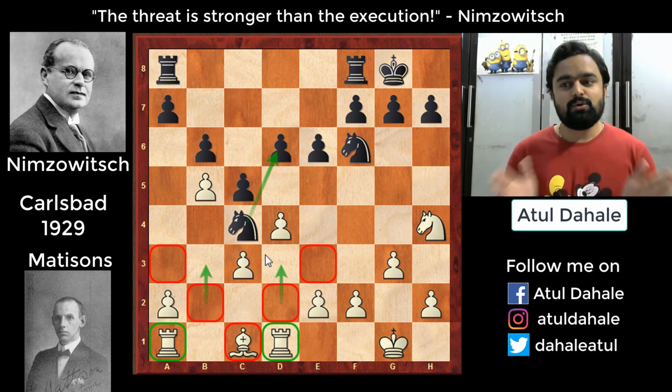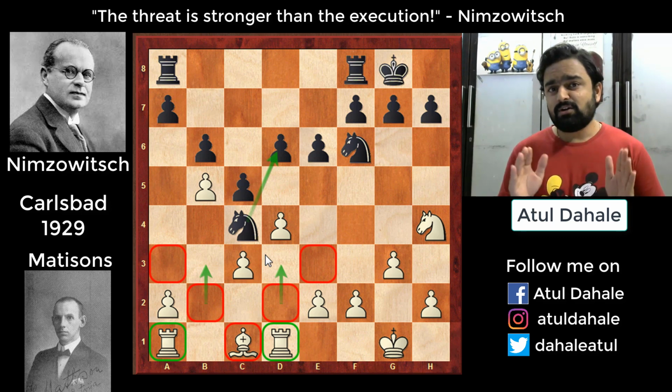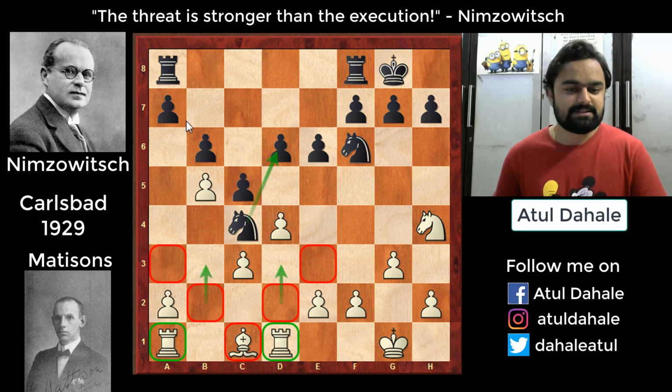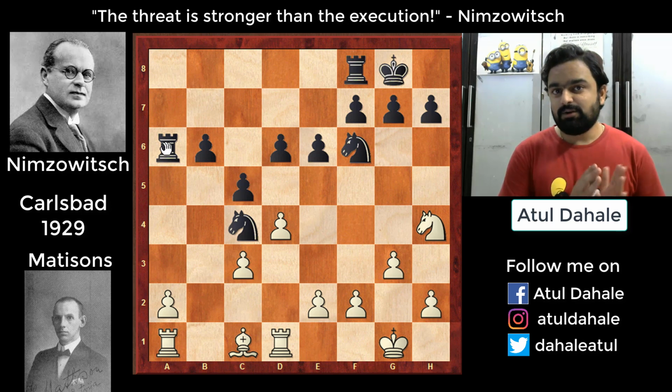So now what to do? In this position, Nimzowitsch understands the knight is very well placed, but his rooks are not in the game. So what to do? He takes the pawn breakthrough to bring the rooks into the game. So he plays a6. The idea is to play, after b takes a6, rook takes a6. The rook will have an open file, and the a2 pawn, which is isolated, will also be a weakness and a target to attack.